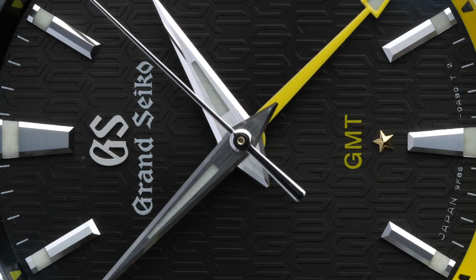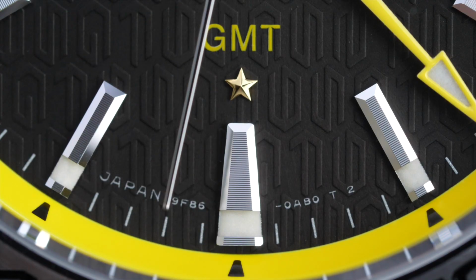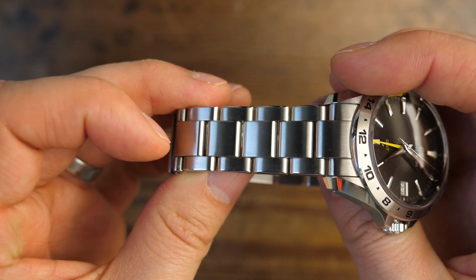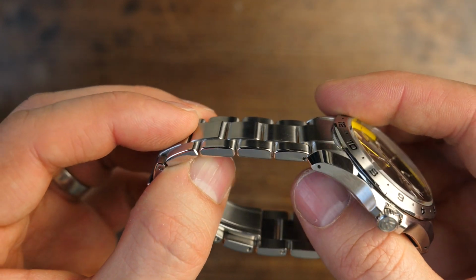The biggest thing that stands out to me is the finishing on this thing. The attention to detail is just amazing. And it's small things. For example, on the bracelet, you have a satin finish, a brushed finish on the top, and on the side you have a polished finish. Fine, a lot of bracelets have that.